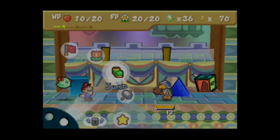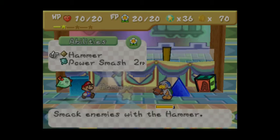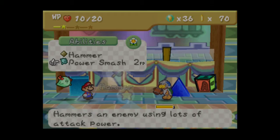And here is our so-said mid-boss of this. Well, one and a half mid-boss. We got like two mid-bosses to go. But yes, here is the Hammer Bro. 12 HP.